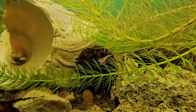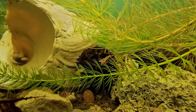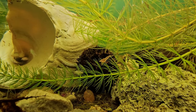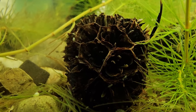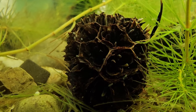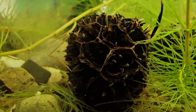We've got a few varieties of snails, ram's horn, mini ram's horn, bladder snails, of course. You see copepod, seed shrimp, lots of different worms. Here's an old seed pod. Now this is a sweet gum seed pod. This one's been in here quite a while, but it's still being eaten. It's still being lived in. Baby scuds love it.